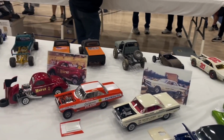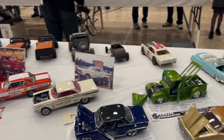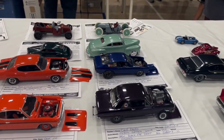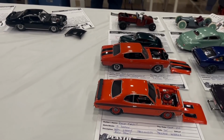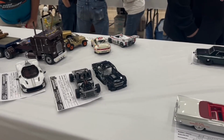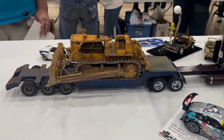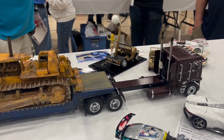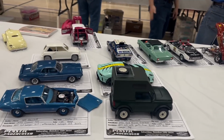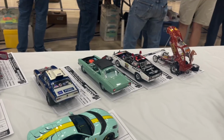I'm like a kid in a candy store here. It just goes on forever. Literally. The talent, the time, and just good memories. Nice. Look at that. And it just keeps on going. We got two more tables to go here.